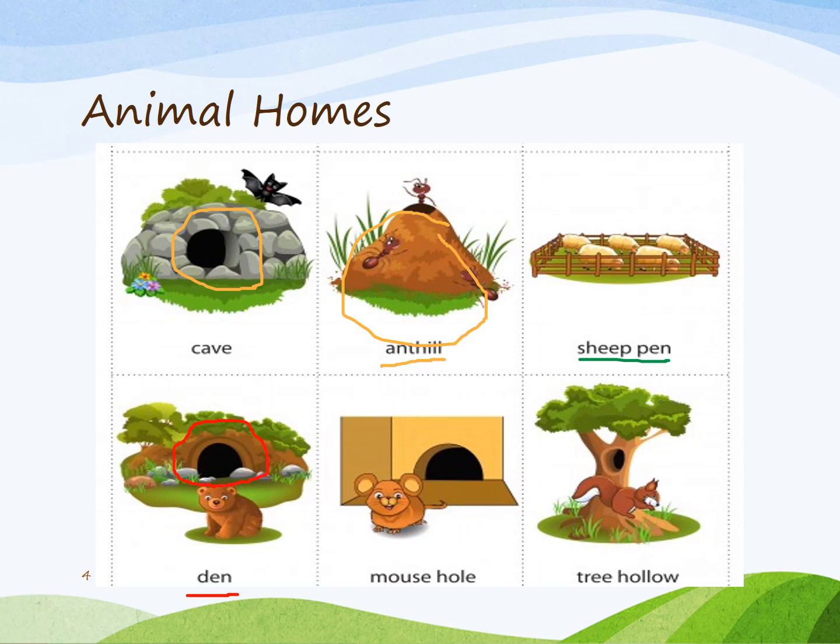And here we have the mouse. What do we call the home of the mouse? It is called the mouse hole. Look at the hole here. It is called the mouse hole. And here we have the squirrel. What do we call the home of the squirrel? It is called the tree hollow. The tree hollow. So the squirrel lives inside the tree.